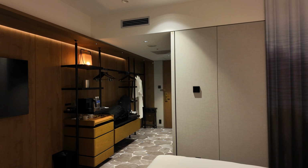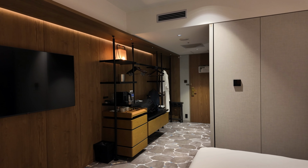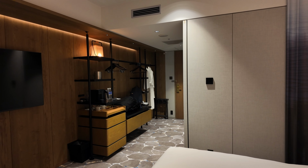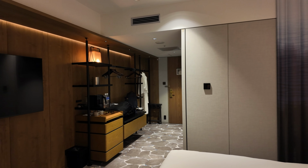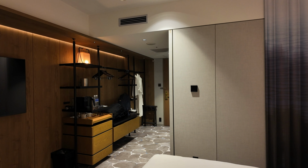Okay, this is a room tour of the Hyatt Regency in Tokyo, Japan. This is the Hyatt Regency. It's located in Shinjuku in Tokyo proper. There's another Hyatt Regency that is out near Disney. It's Tokyo Bay, I believe. This is actually the one in Shinjuku, again, in the city.